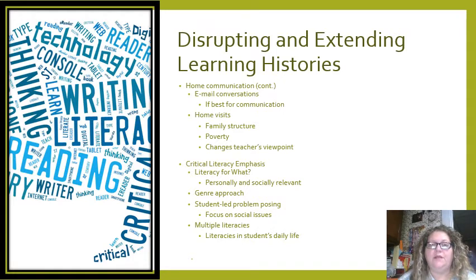Really the only way to do that is to provide multiple literacies, or multiple books or opportunities to read, and maybe not just books, like I said before. We could have students read newspaper articles. We could have them read things about Pokemon if a student is really into that. Whatever it takes to get a student reading what they're interested in, that is critical literacy.